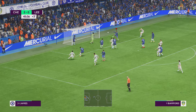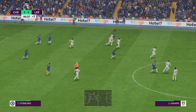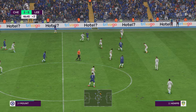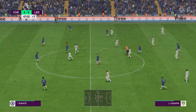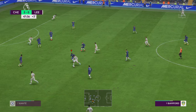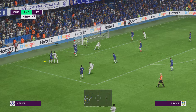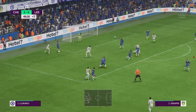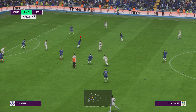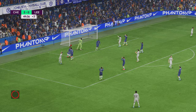Trying to pick out a teammate. Not giving him a moment's peace. Mount. Perfect tackle. Bamford. And continues his run. Opportunity to deliver the cross. Making sure nothing came of it. Could reduce the deficit. A terrific piece of goalkeeping.